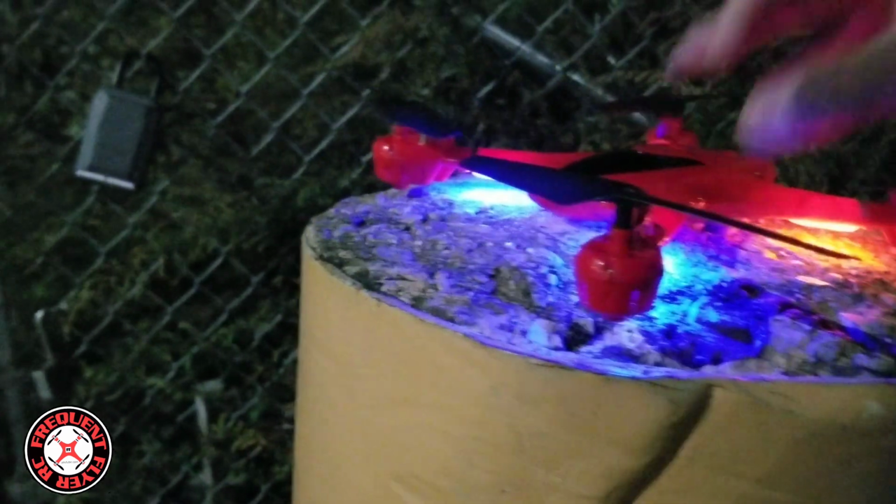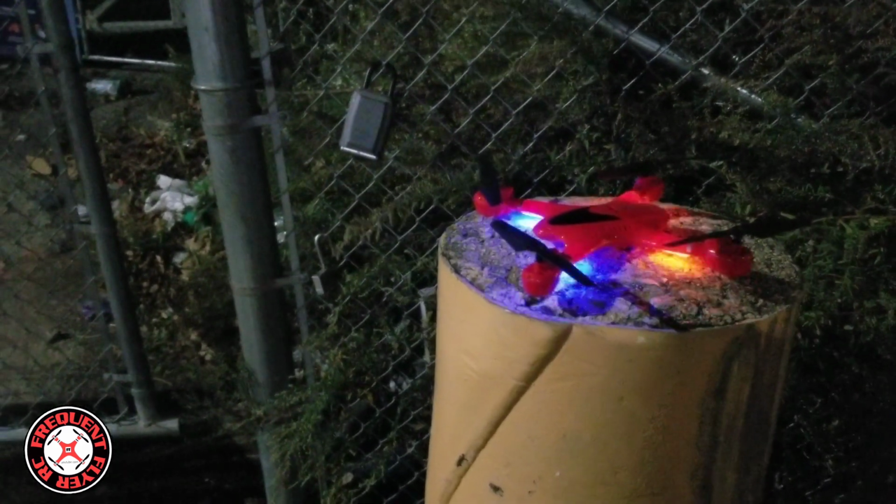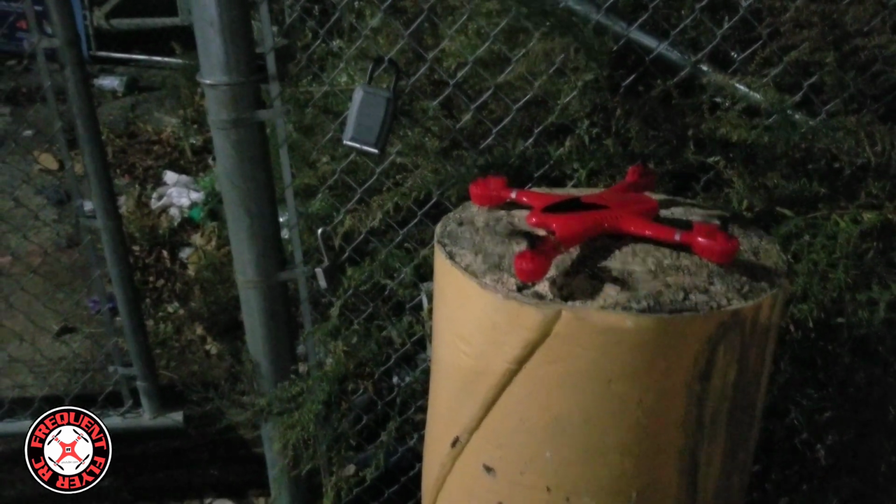Going to be flying it with multi-protocol transmitter, the Jumper T8 SG. Let's turn the lights on. And this thing is peppy.